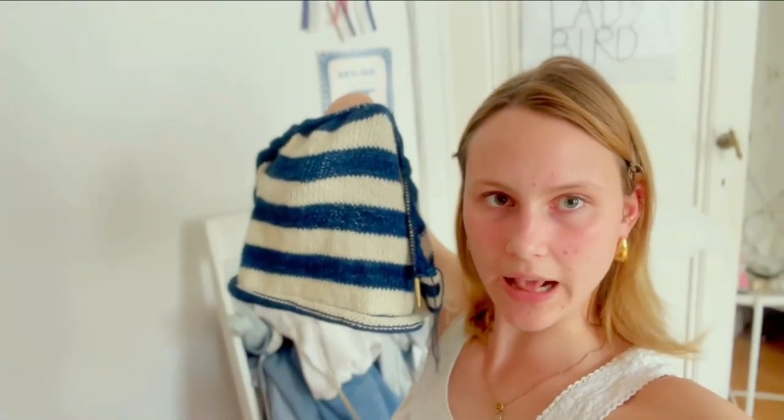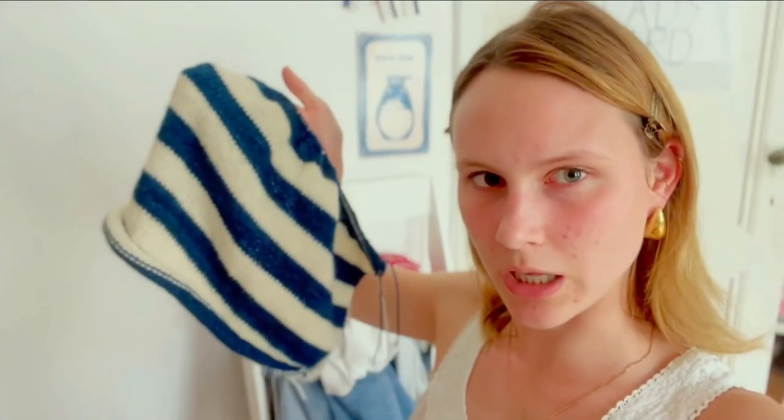This is 29.5 centimeters. It's actually 30 because each stripe is 3 centimeters, and I made 10 stripes. So now I have to increase 4 stitches total for the armholes, which is kind of annoying because I wanted to finish on a neat stripe before starting the front panels, because then it would be easier to match up the stripes. But I guess we're just gonna follow the pattern, and I'm just delulu enough to believe that everything is gonna be okay.